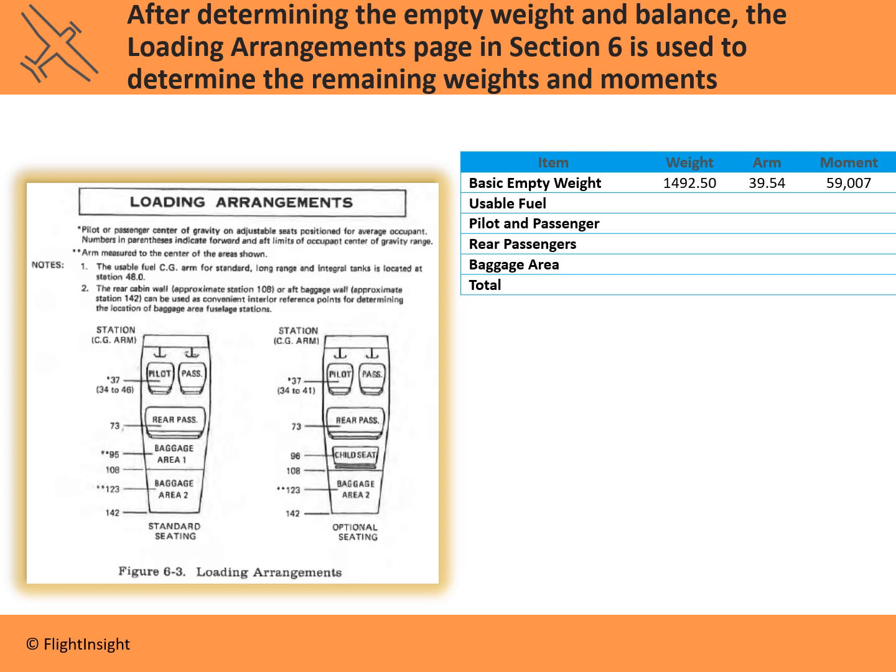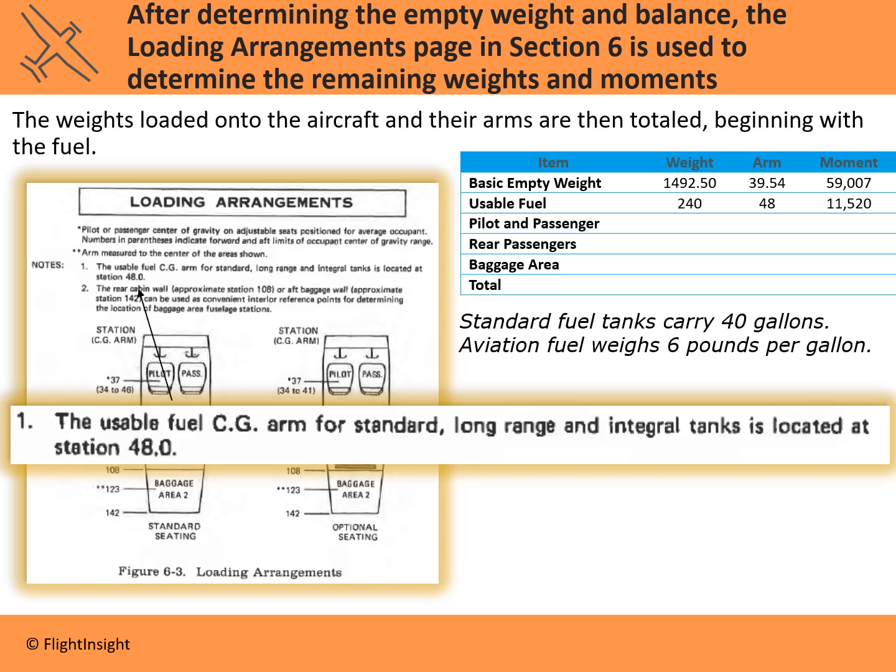Well, it so happens that we know that a gallon of 100 low lead fuel, which is what we're putting into the aircraft, weighs 6 pounds. So I'm taking 40 gallons of fuel. That's going to equal 240 pounds of fuel at station 48. So we'll get that into our table there on the right. 240 pounds at 48, multiply them together and you get the moment of 11,520.